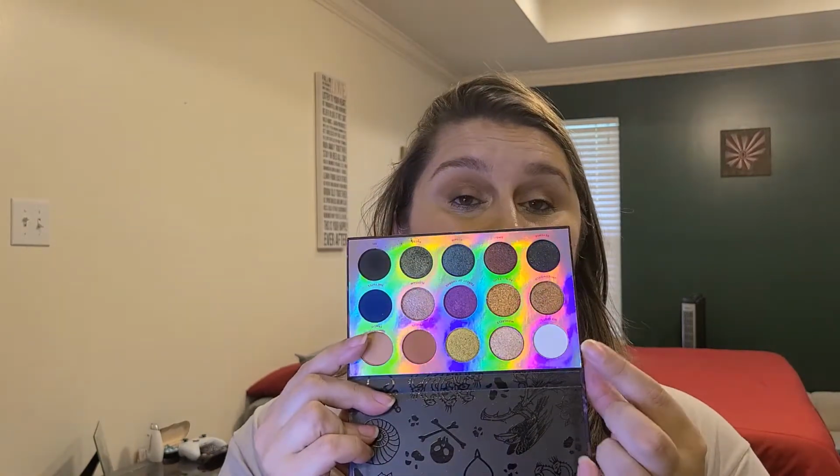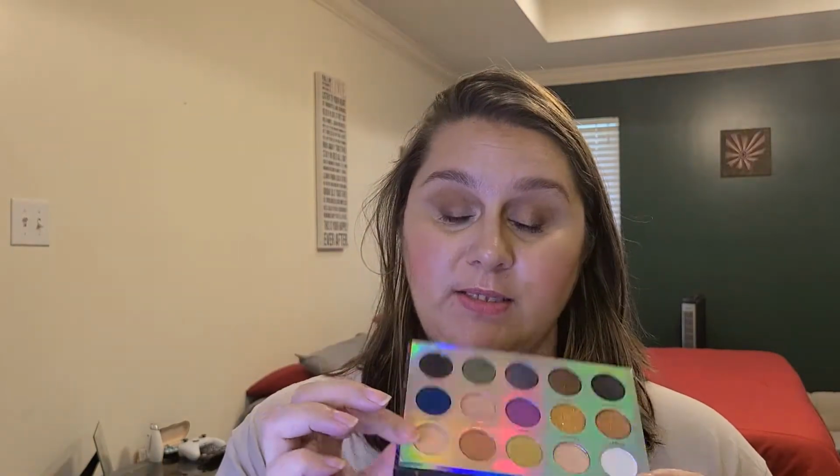And I love this palette. I think it is wonderful. It doesn't have quite enough mattes for me because there's really only 4 true mattes. There's a white, there's this warm toned brown, this really just basic cream shade, and then this black. And this blue one, the Fates, actually isn't even true matte because it has some shimmers in it.